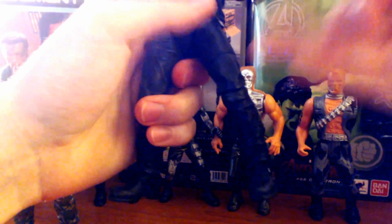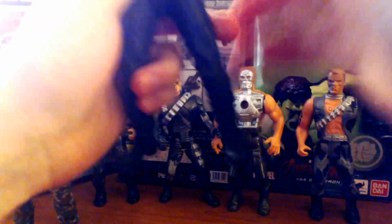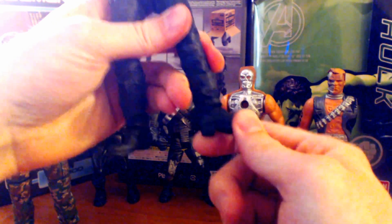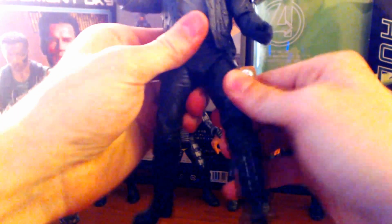So someone pointed out, I think maybe for him sitting on a motorcycle, you get all this extra articulation, which is ridiculous. It doesn't come with a motorcycle. Why would you put articulation in for him to properly sit on a motorcycle? I think that's so stupid. I'd like to slap whoever came up with this. So basically, I can move his leg. I can rotate his foot, his shin, his knee, his mid-thigh, and his upper thigh.